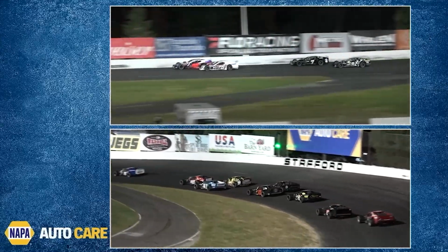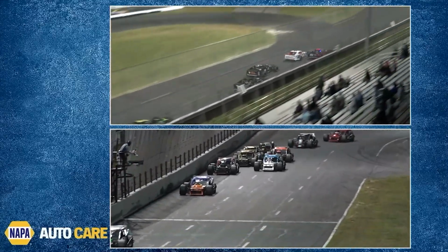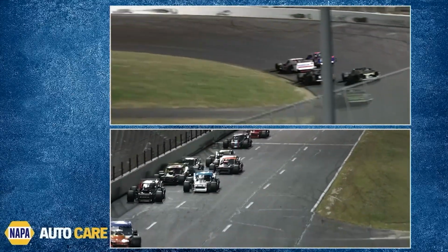Todd Owen down the back straightaway by half a car length. Deep into turn 3, here comes Beers. Here comes JP, here comes Michael Christopher. With 2 laps to go, 4 cars, maybe 5 if you include Mikey Flynn in 5th, battling for the win. Beers out of shape in turn 2.